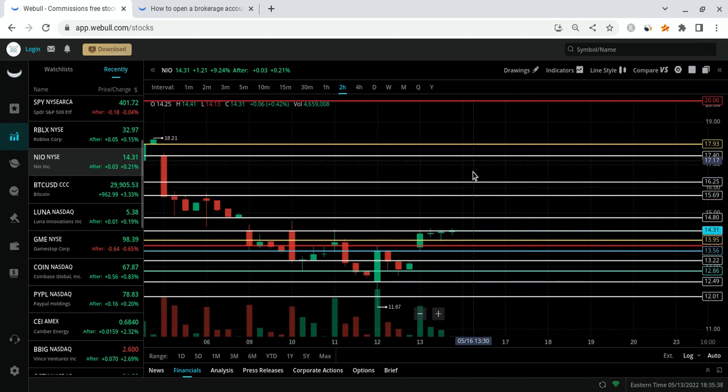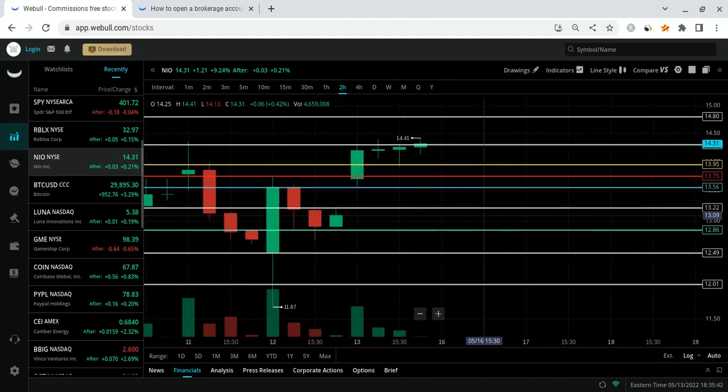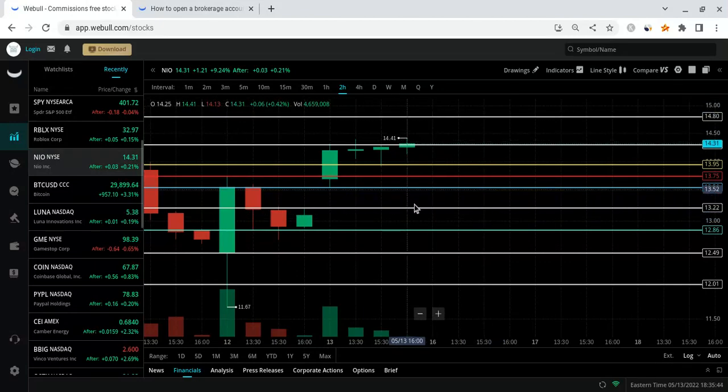Now, one of the things you'll notice is that NIO has a gap at $14.80. There are two main gaps. There's one here at $14.80, another one down here. So the question is, which one is going to get filled first? In my opinion, because the SPY also has one to the downside, I think it's very probable that we fill this gap down first before we bounce to the upside.